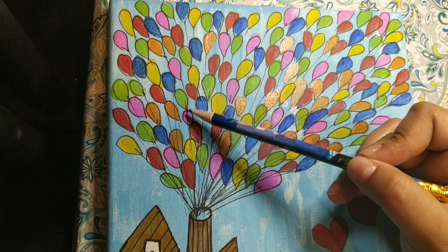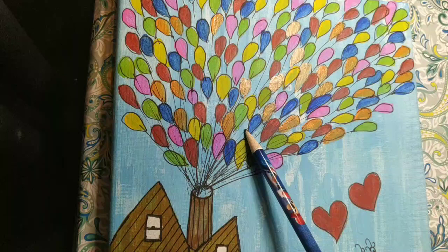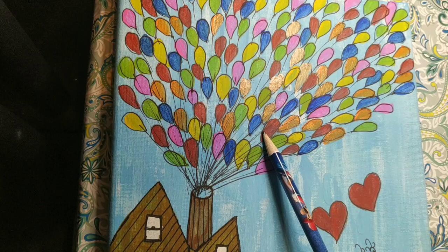Also, I've done two hearts. So what you all can do is, once this painting is over, you can put this painting on your main door so that anybody who's passing by would feel happy looking at these balloons with so many colors on them. Okay, we want to make everybody feel happy during this time. All right, so let's do it together.